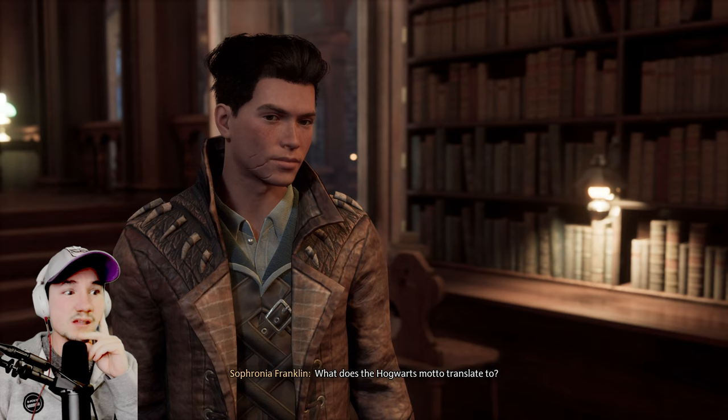Which magical creature is the only one known to produce eggs through its mouth? The Ashwinder? That's incorrect. The correct answer was the Runespoor. Leave me alone, give me the book. Each of the Runespoor's 3 heads serves a different function. The left head is the planner, the middle is the dreamer, and the right is the critic.